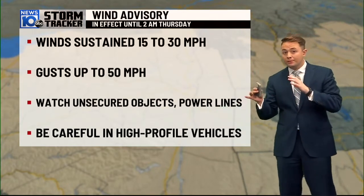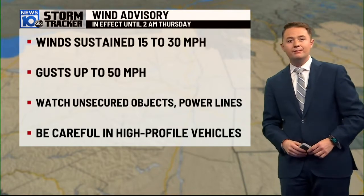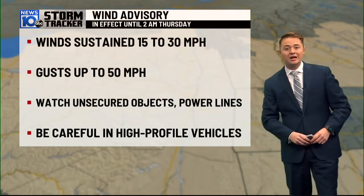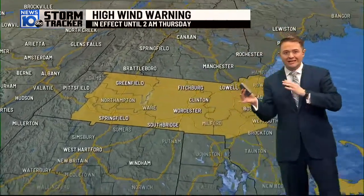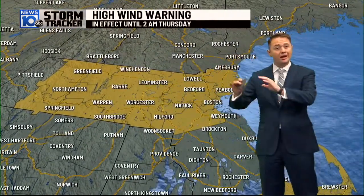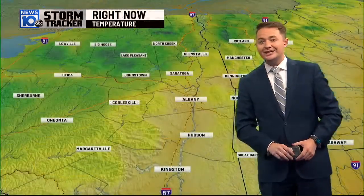Power lines could be a bit of an issue. An isolated tree could come down here or there with leaves still on the branches, so watch for that. Isolated power outages, and be especially careful if you're going to be driving in a high-profile vehicle. So something like a box truck, it's taller, it picks up the wind a little bit more, easier to get blown around, so use extreme caution, especially if you're driving east of our area. The rest of Massachusetts is under a high wind warning. That's in effect as well until 2 a.m. They could see gusts up to 60, perhaps 65 miles per hour.